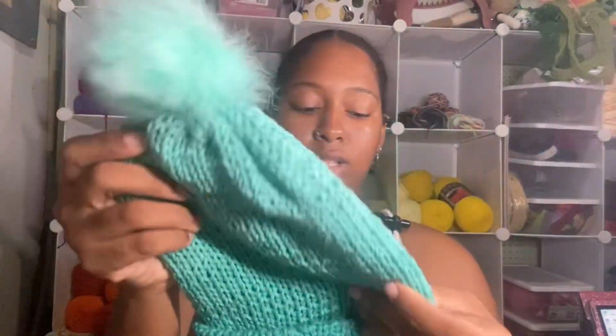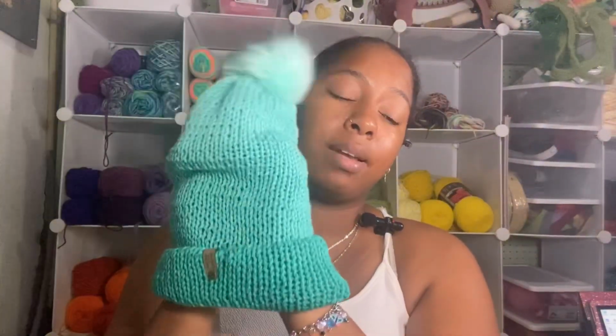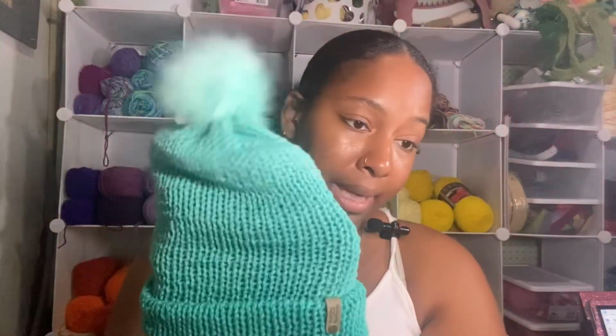But I like it this way just because I battled so hard with dropping stitches, and the machine was freaking out. Then I got a Super Saver. This is an ombre hat, and this is an adult hat. These are all adults with brim. Just adult hat. I can't tell you that it could be a kid's because this is a very big hat.